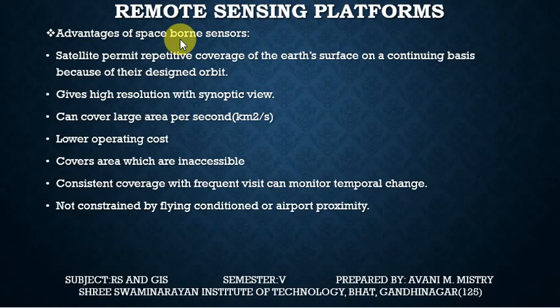Advantages of the spaceborne sensors. Satellites permit repetitive coverage of the Earth's surface on a continuing basis because of the design orbit. Gives high resolution with the synoptic view. Can cover large area per second. Lower operating cost, covers areas which are inaccessible. Consistent coverage with frequent visits can monitor the temporal change, not constrained by flying condition or airport proximity.